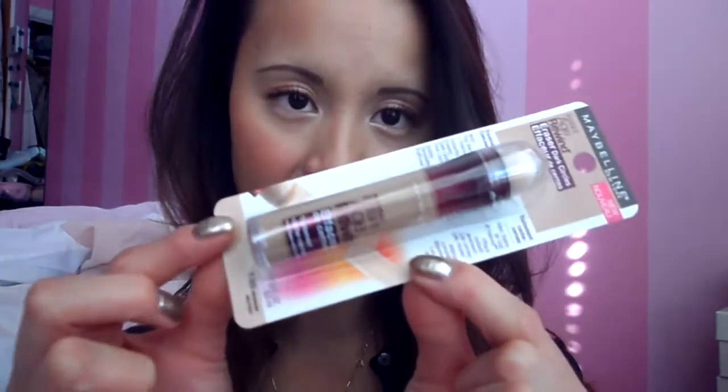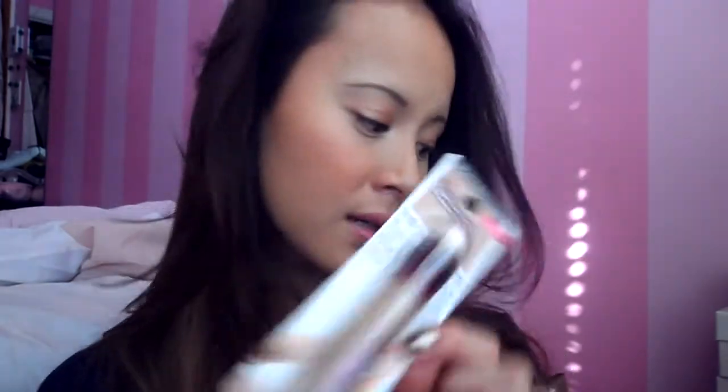If I'm not using that one, I would probably be using my Maybelline Age Rewind Eraser Dark Circle. This one is in medium, I think. Yes, it is. And I had to buy a new one already because it's probably my fourth or fifth one that I've been buying. It's very long-lasting also, which I really like.